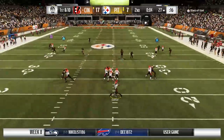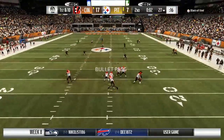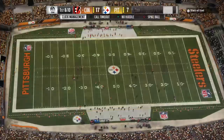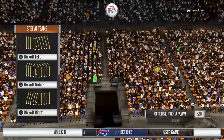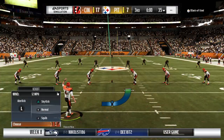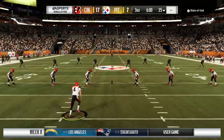Now a play fake here on 1st down. Going deep downfield for Ross. That's caught inside the 20. Well, why don't we hold off on the halftime update after all? Seems like everyone's ready to go here for the second half in Week 8 in the NFL.